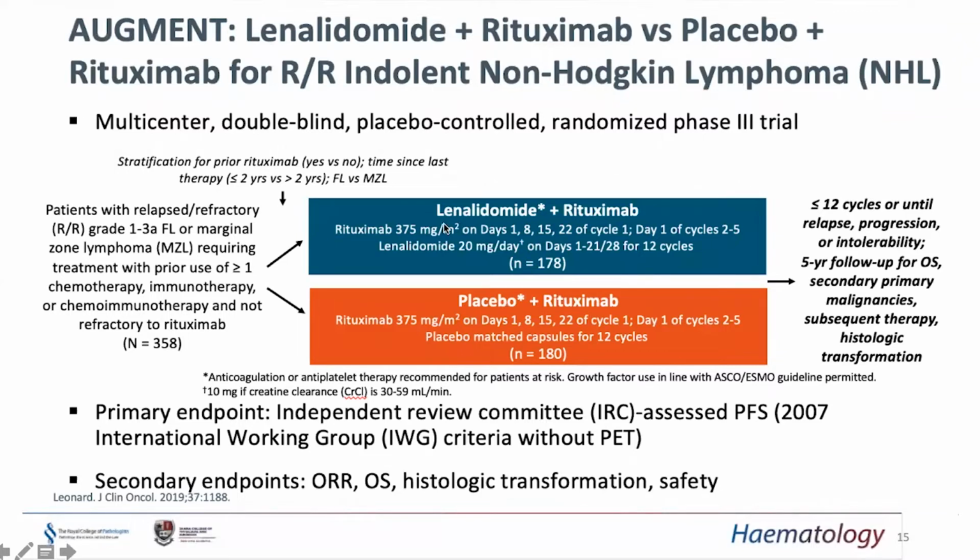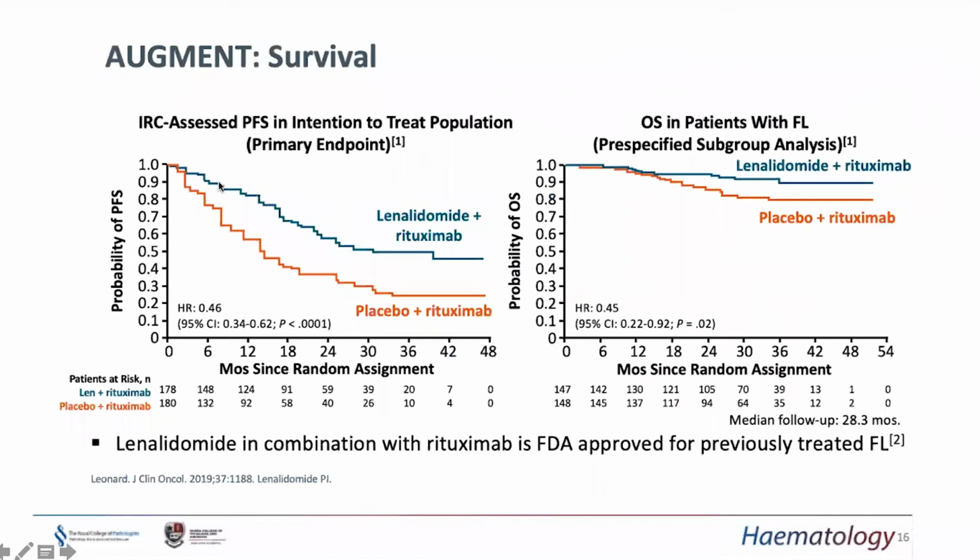The AUGMENT trial compared lenalidomide rituximab with rituximab and placebo in almost 360 patients, and it showed a significant benefit from combining lenalidomide rituximab versus rituximab alone in the probability of progression-free survival and probability of overall survival. There is still an advantage for lenalidomide rituximab versus rituximab. The rituximab is given for 6 months, followed by continuous treatment with lenalidomide afterwards for those who respond. This is what we do at the moment for relapsed follicular lymphoma.